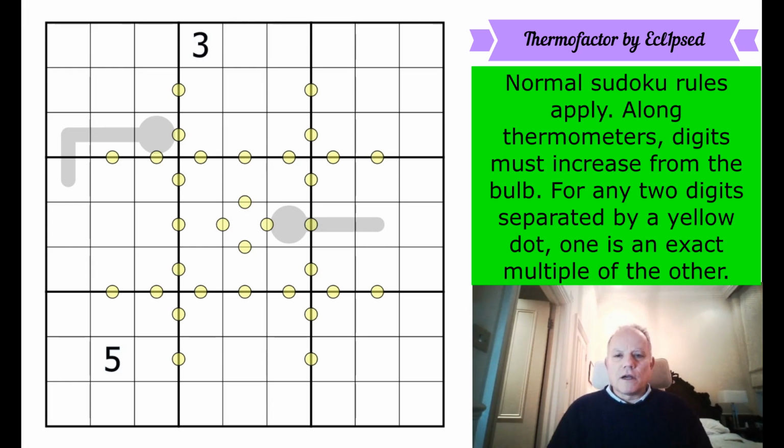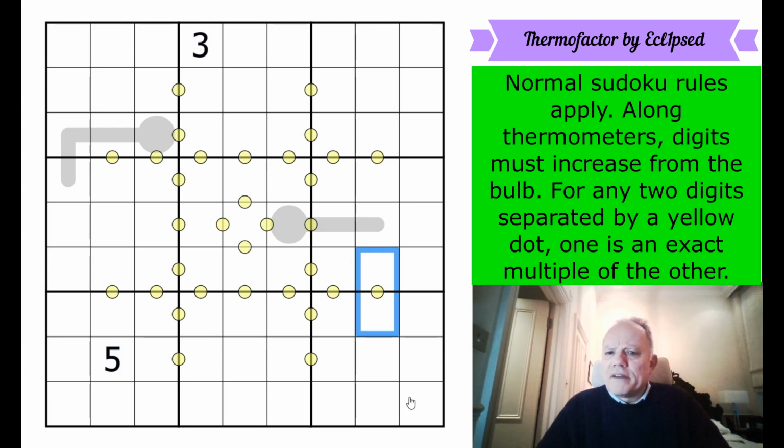Now, the rules are these. Normal Sudoku rules apply. We have a couple of little thermos. Digits must strictly increase on a thermometer starting from the bulb. So that'll be smaller than that, will be smaller than that, and that will be the biggest on the thermometer. Now these yellow dots, they are factor dots. For any 2 digits separated by a yellow dot, one must be divisible by the other, leaving a whole number, of course. Let's not have mathematicians writing in to say any number is divisible by any other. So those are the rules.